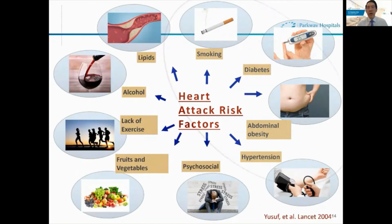In the top right panel, all these risk factors, like high blood pressure, smoking, diabetes, obesity, and high cholesterol, actually account for more than 90% of cases. And you can see these are risk factors that we can modify through lifestyle changes.